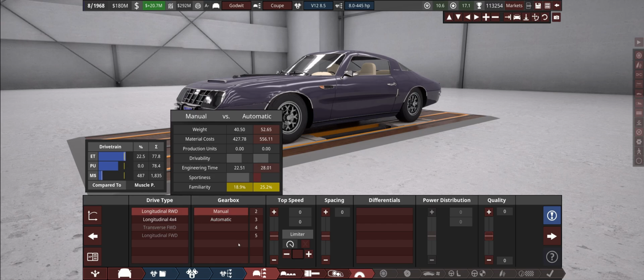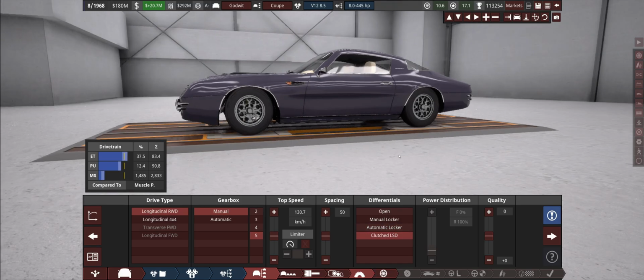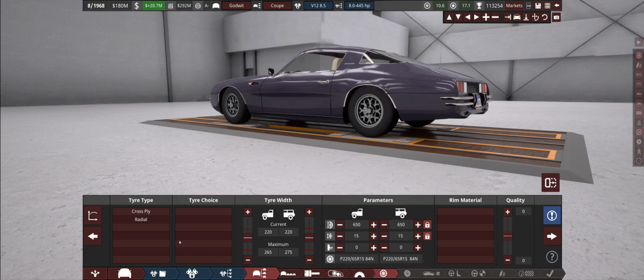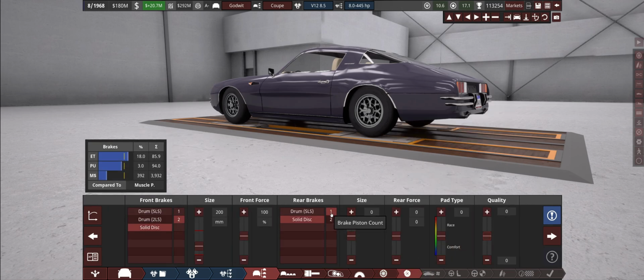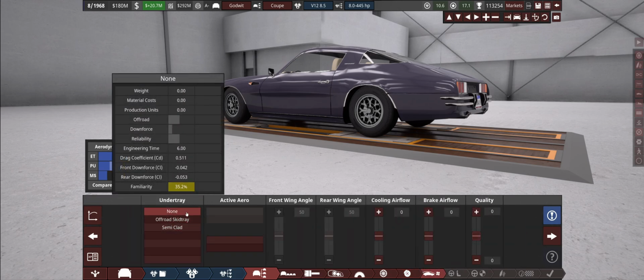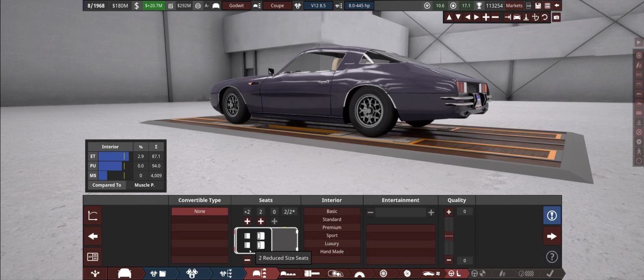Automatic might be a bit better from the desirability perspective, but I want to also separate it a bit more from the Cleres. And don't forget the limited slip diff. This will need it, I guess. Completely undrivable without. So all the choices are pretty much standard for a somewhat sporty car. I don't need semi-clad, it will be fast enough, I will run into brake fade anyway.